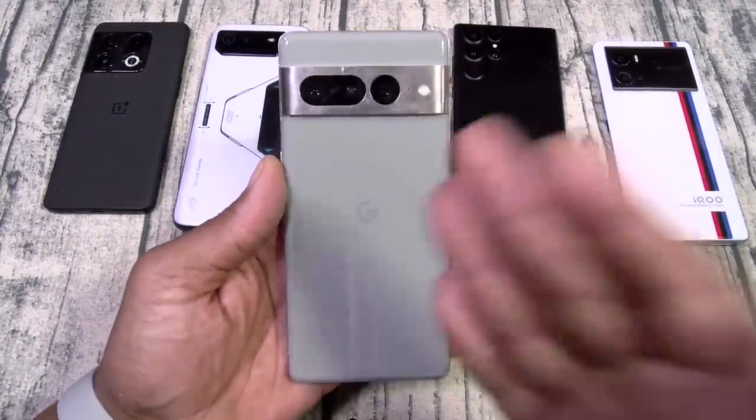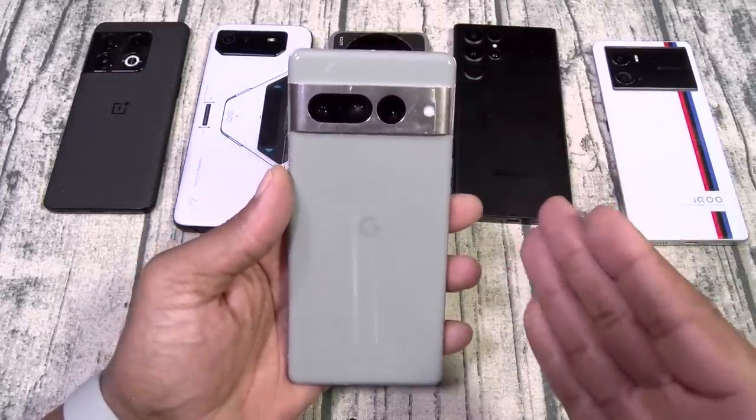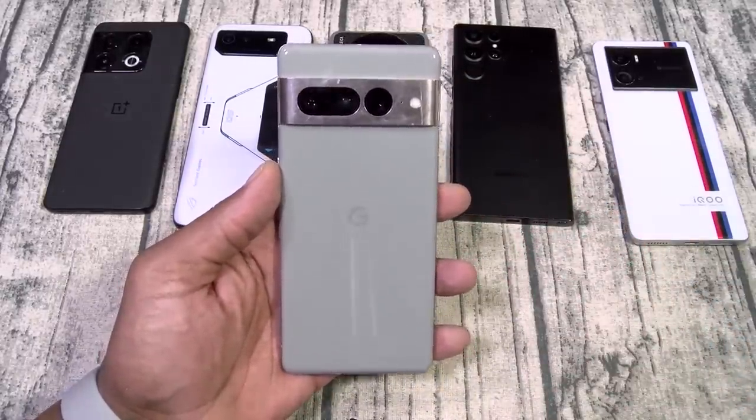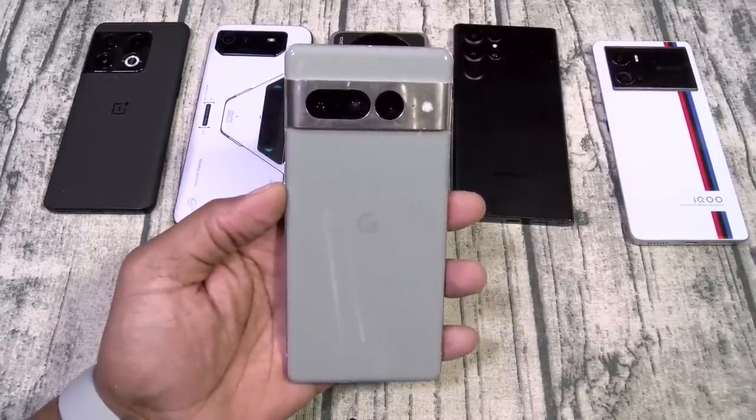Anyway, I'll do some cases and accessories tomorrow. I'll do the Ghost Tech cases for this, then we'll do the Soundcore earbuds. I got the Nora earbuds. And we got a bunch of other stuff.